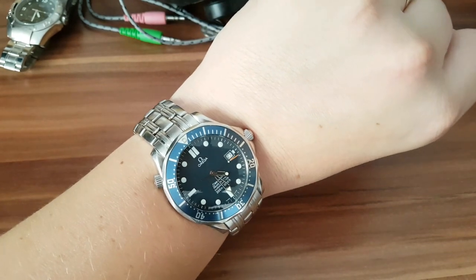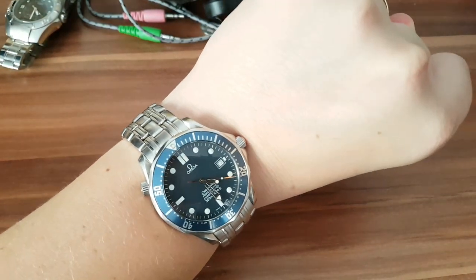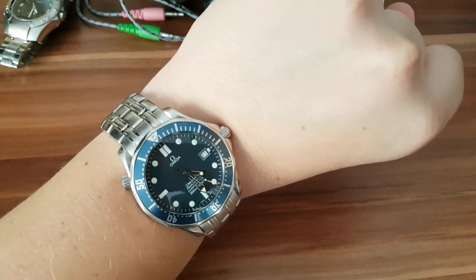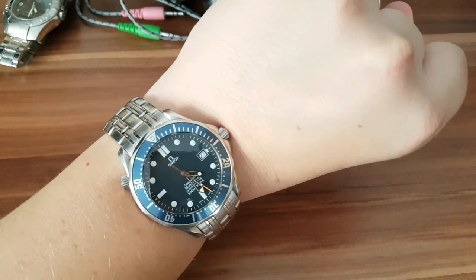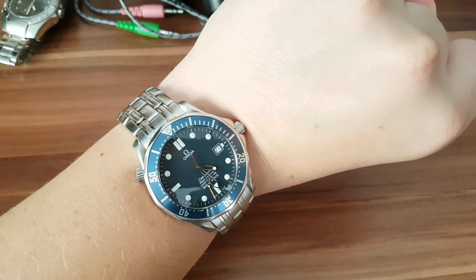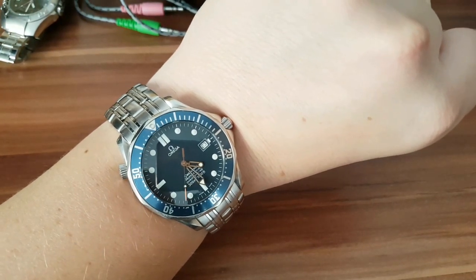So yeah, Omega Seamaster 300 Professional. Whether you get the new one with the ceramic bezel or whatnot, it's your preference, but I like this one. I think this one represents the sweet spot, an awesome bargain in watches that are good deals for under $2,000.